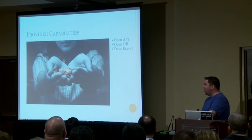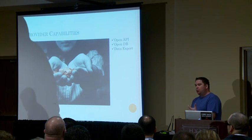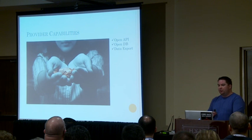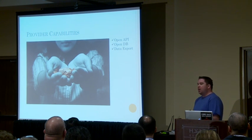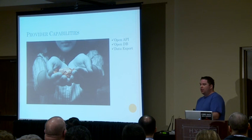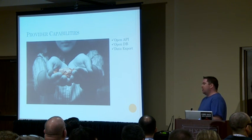So now we get to providers, right? We want our tools to not only consume the data, we want them to also be able to give data back to the other systems. And when we say that, we talk about things like open APIs. Can I tap into this tool and use that API to grab data back? We talk about open databases.